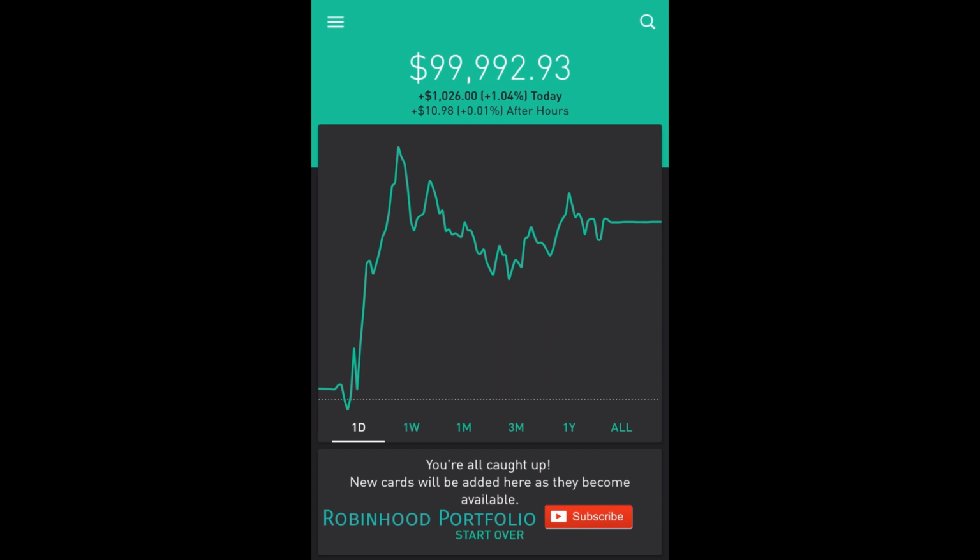Just wanted to briefly jump into the portfolio to show you guys today's performance. Another very, very good day. As you can see up top, we're in the green, up $1,026, representing 1.04% of my overall portfolio, with a little bit extra in after-hours trading there, $10.98, representing 0.01%.